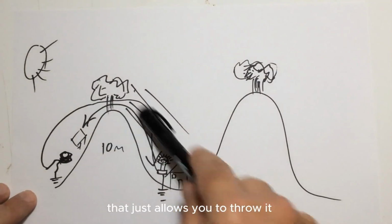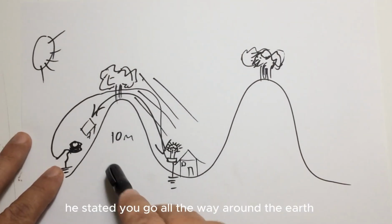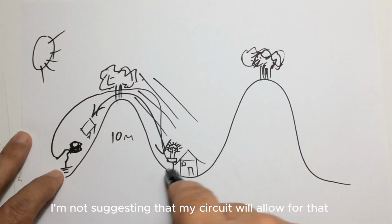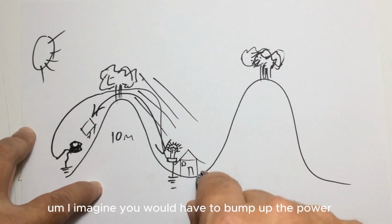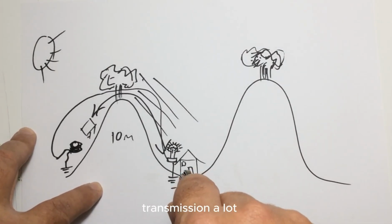That just allows you to travel. Now, according to Tesla's work, he stated you could go all the way around the earth. Now, I'm not suggesting that my circuit will allow for that. I imagine you would have to bump up the power transmission a lot.